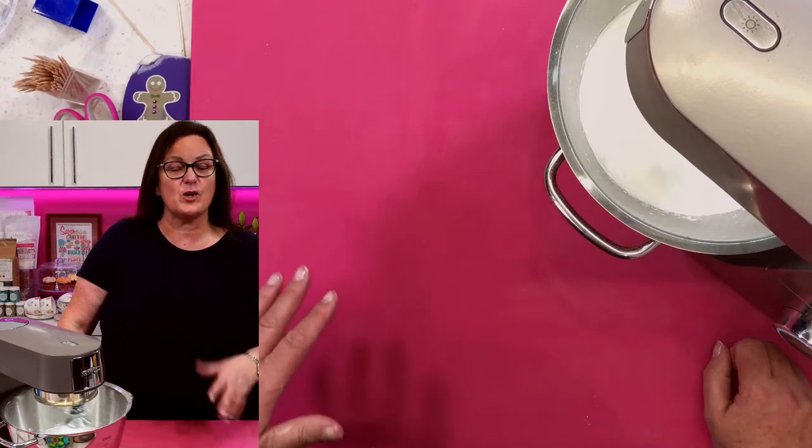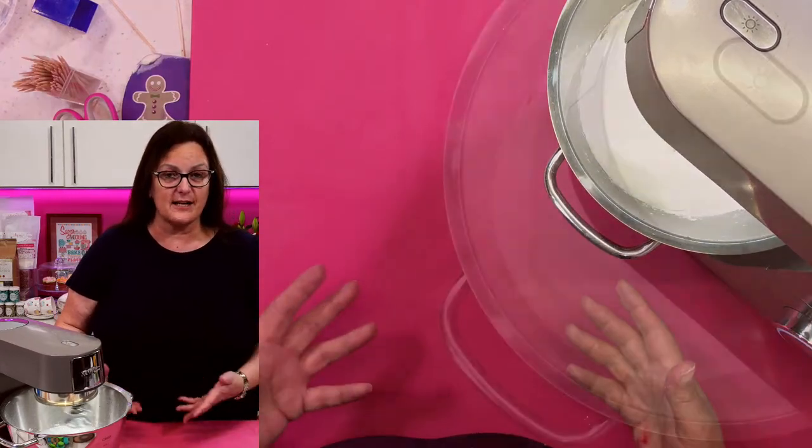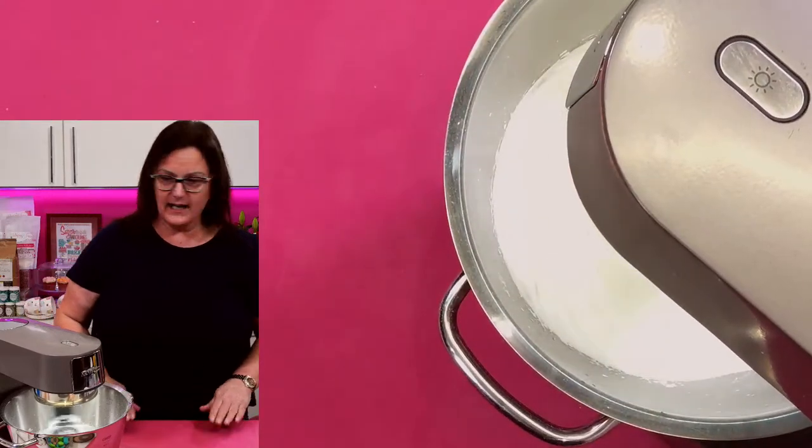So we're just going to whip this up. The noise will stop in a minute because we'll get there. So we want to whip this up to a nice stiff peak.